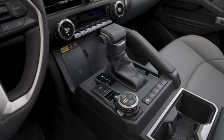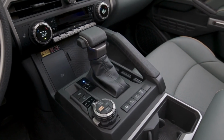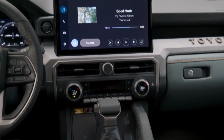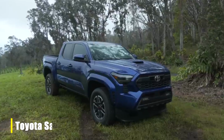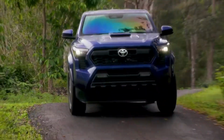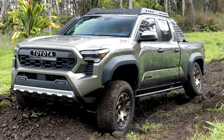Other available goodies include a 10-speaker JBL sound system that comes with a Bluetooth speaker you can pop off the dashboard and take along with you, to listen to music while camping in the wild. When it comes to staying safe on the road, all Tacomas are equipped with Toyota Safety Sense 3.0. This suite of driving aids means even the base SR model has adaptive cruise control, forward collision warning with auto braking, road sign recognition, and lane departure alerts.